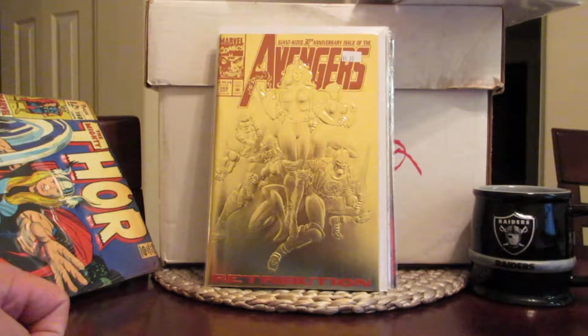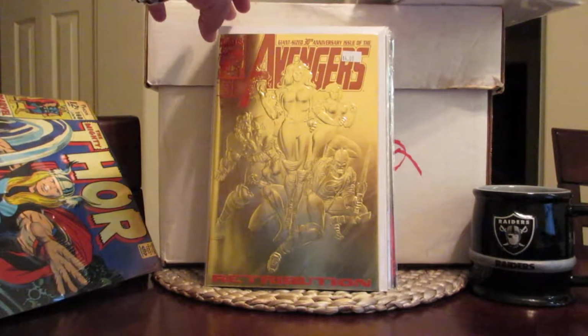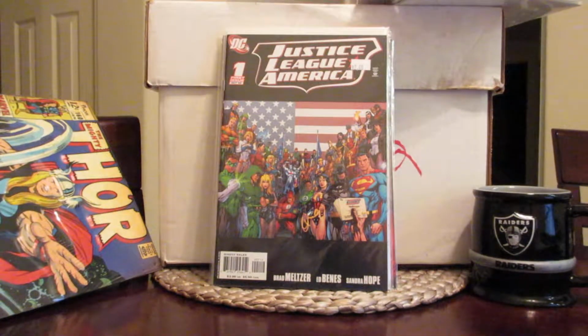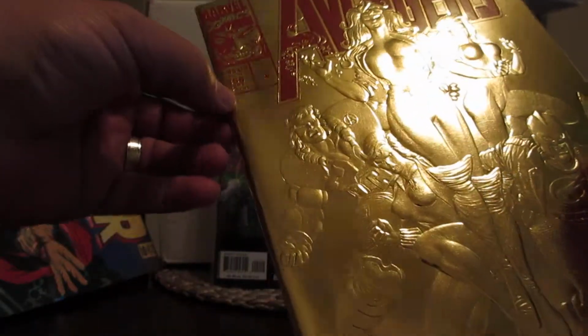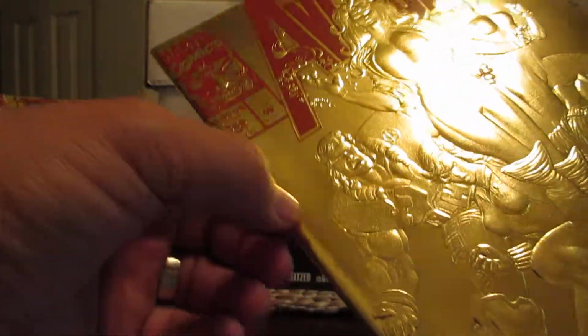Next book is Avengers 366. A lot of people don't know that this is actually an appearance of Deadpool. It's one of those rare ones that a lot of people don't know about. This is a hard book to get because of this cover. This didn't really take kindly to any stresses. As you can see, a slight stress there, nothing that breaks color.